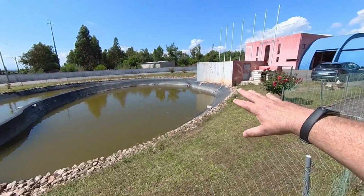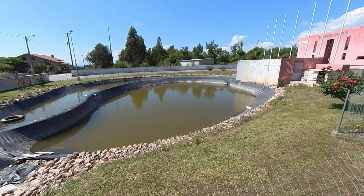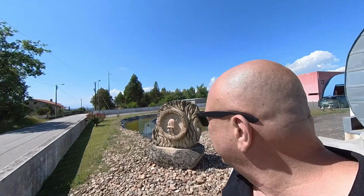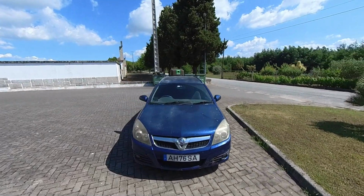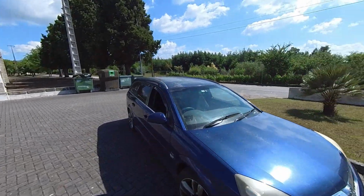Interestingly, they have this lake, and your first thought might be, oh well, they've got this lake to get water from, but this isn't where they get water. And I'll show you where the Bombeiros in Vila Nova de Oliveirinha get their water from. Let's go check that out. It's actually about a good kilometre away from here, so we're going to jump in good old blue and go and have a look at that. Let's go. Let's check it out.